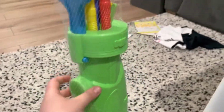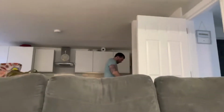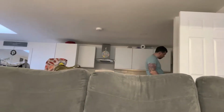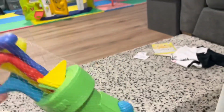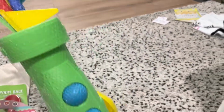And then his main present is this. It is a plastic golf set. This was from Home Bargains. Did I say it was £3.99? I want to say it was like £4.99. He is obsessed with the golf clubs that we get at Finkley, so hopefully he will like these just as much and he'll pull the caddy along. So yeah, that's his main present, but nothing too expensive.